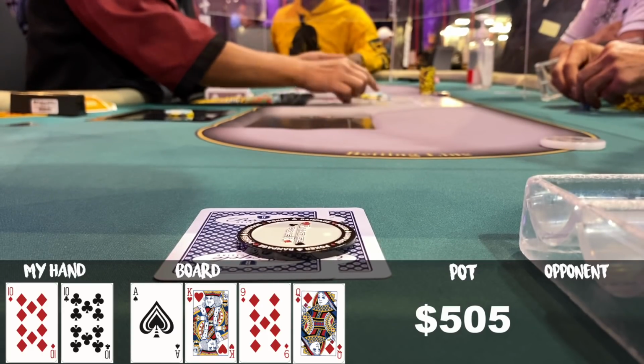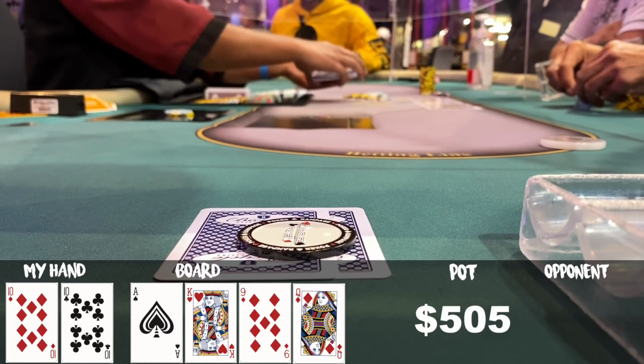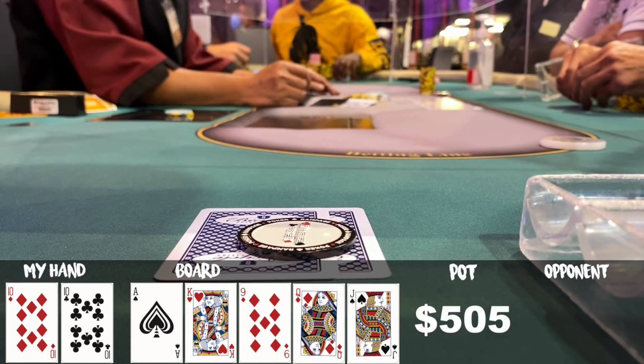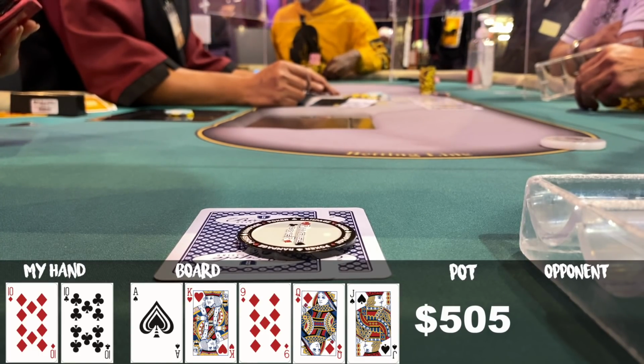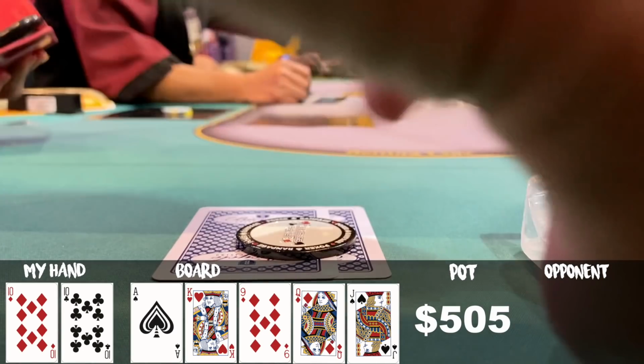The same 505 in the pot. The river is the best card in the deck for us, the jack of spades. There's 420 in our stack, and there's around 505 in the pot, so I want to go for max value here and shove my entire stack in.